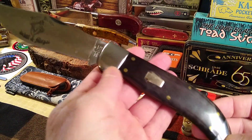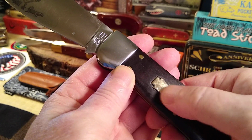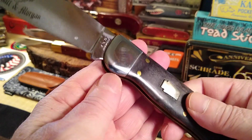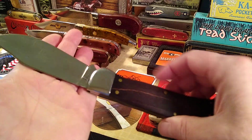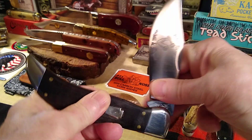It's curly maple, as you can see. The press that they used, they pushed in too far and creased the wood. But the other thing about it is I haven't seen another one like it. It's a pure slip joint.